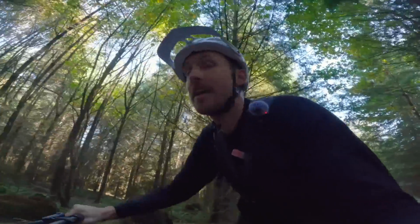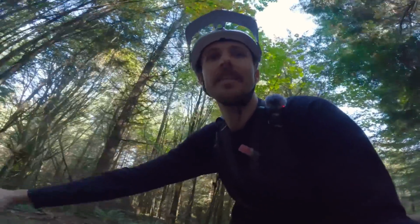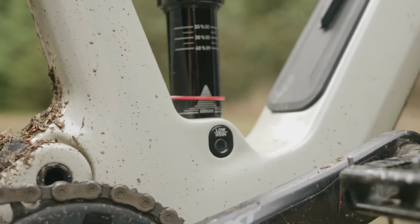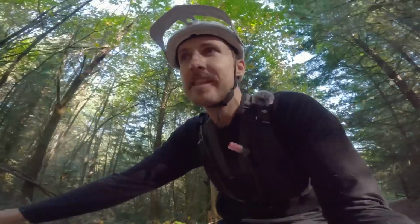Now there is a flip chip down at the bottom of the rear shock mount. It's got high and low settings, so you've got some options on the new Sentinel, which previously wasn't available. They do say if you are mixed wheel curious, you can run mixed wheels, and that flip chip might kind of help set that geo where you want it.